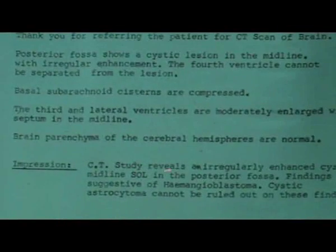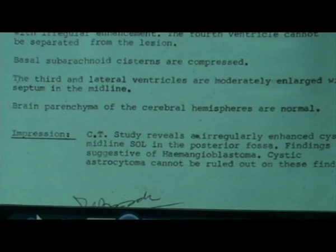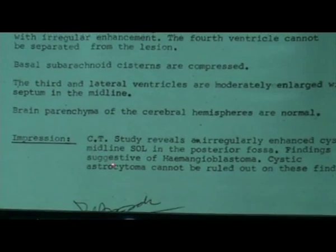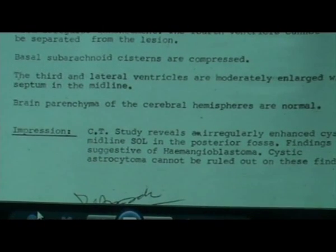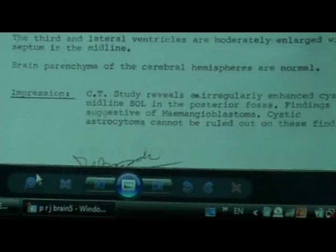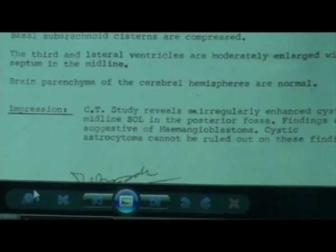who is 23. The diagnosis is headache, vomiting, dysarthria. Dysarthria, you know? Slurring of the speech. Progressive right hemiparesis. Given the diagnosis of brain tumor with headache, CT study reveals an irregularly enhanced cystic midline SOL. Generally, when it is irregular, that's quite tricky. In homeopathy, irregular is miasmatically syphilitic.